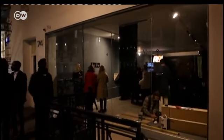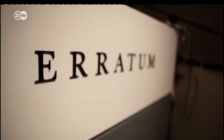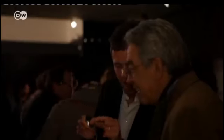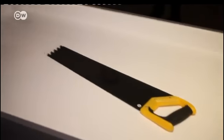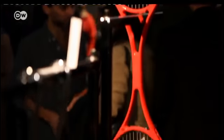These weird and wonderful products are on display and for sale at the Paradise Row Gallery in London. They're marketed under the label name Erratum, Latin for error. The pointless pipe has a price tag of just under €600. The dual-heeled shoe costs $920, a saw with the teeth at the wrong end $650, and the racket that lends a new meaning to tennis doubles €1,200.